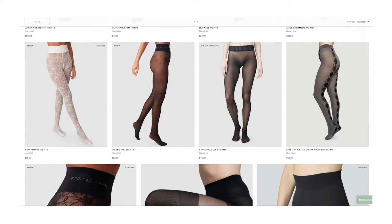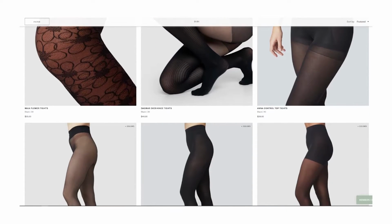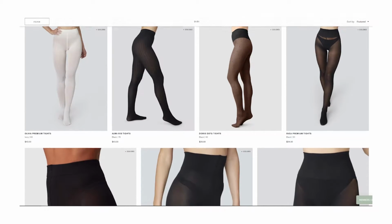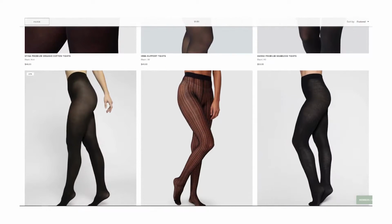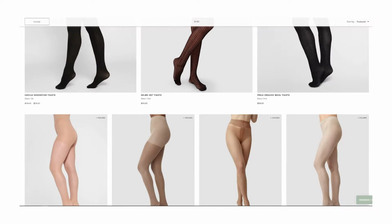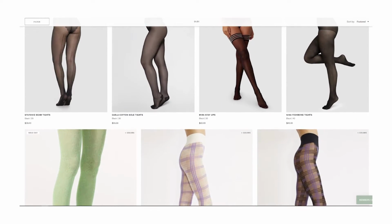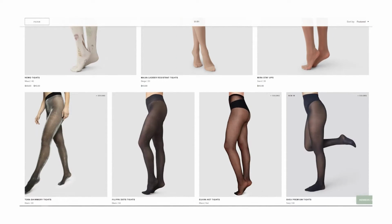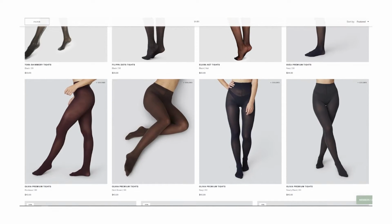Style-wise, Swedish Stockings also has the largest variety, with both classic styles in a few different thicknesses and opacities, to many different colors, prints, patterns, and designs. So if you are looking for fun fashion tights, they have a ton of options. And if you're looking for natural fibers, they also have a few cotton and wool blends.